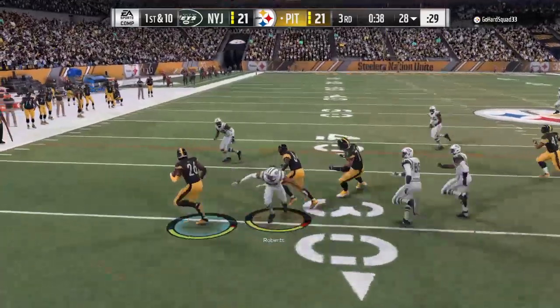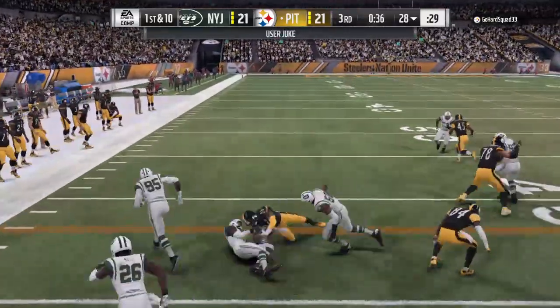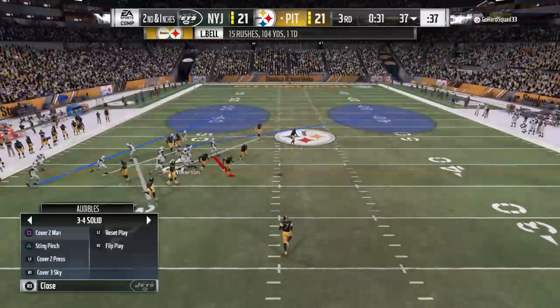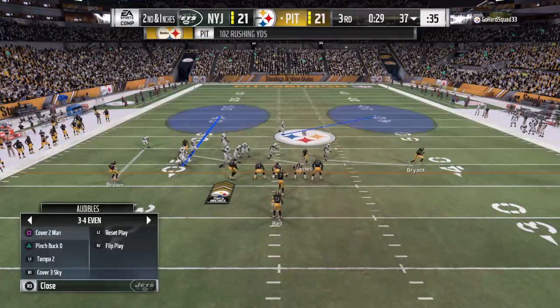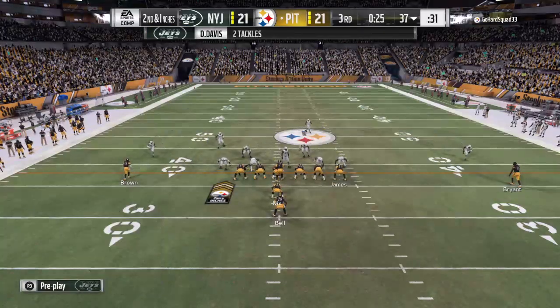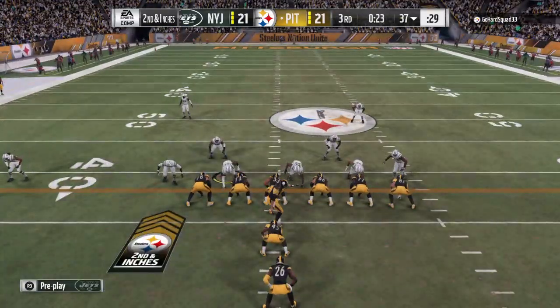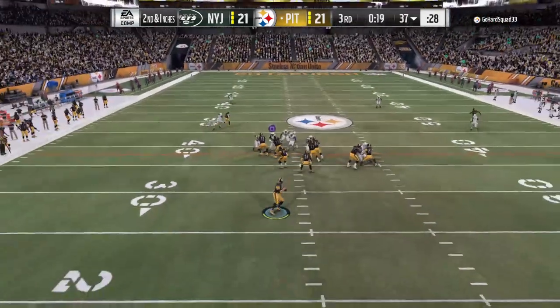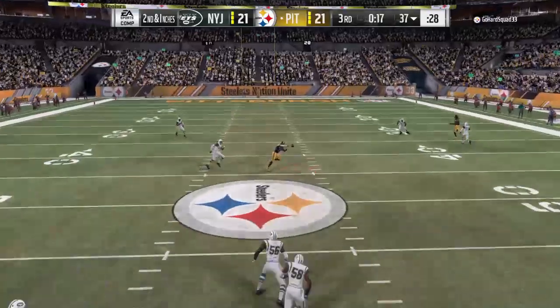Roethlisberger with a give to Bell. Bell so light on his feet, and he'll be brought down right around the 37. It'll be a pickup of 10 yards, and it'll be 2nd and very short. Boy, where would these guys be without his performance on the ground? That puts him over 100 yards now for the afternoon, and I tell you, he seems to be getting stronger as the day goes along.